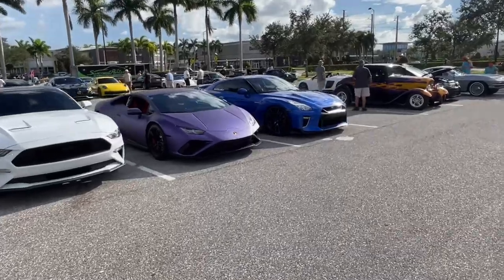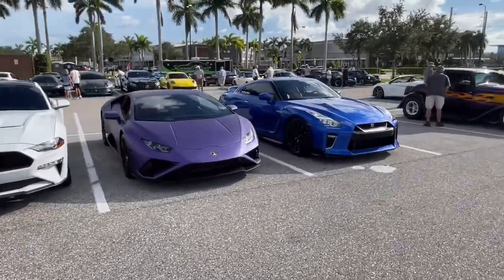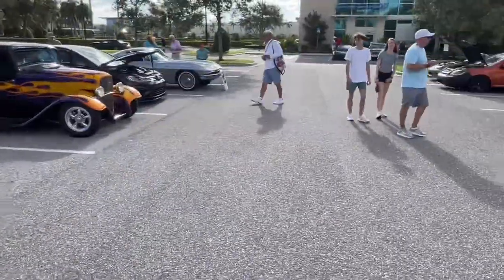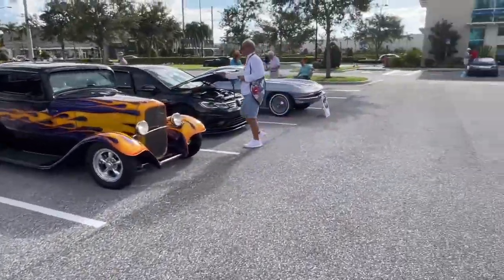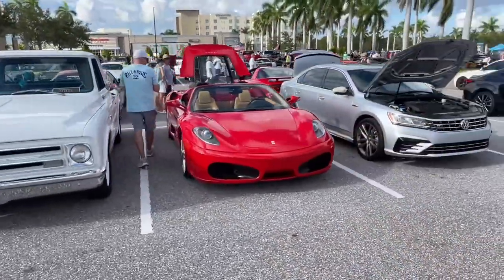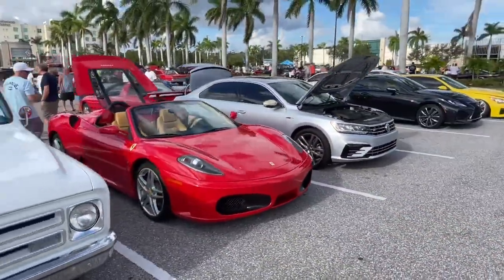Saw them ripping it around yesterday. Absolutely flying down the road. Too bad I was on the other side, couldn't pursue after him like when I chased after that 911 Turbo S. He absolutely dropped me. There he is, nice Ferrari.